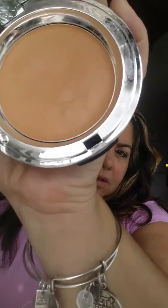So here we go. This is our cream foundation. You can see it's a nice creamy consistency, and I just tap my pad in there and get it on. Now this is a heavier weight foundation. This is for people with dry skin or who just like really, really strong coverage.